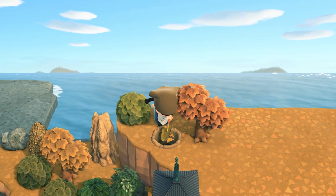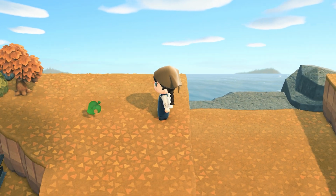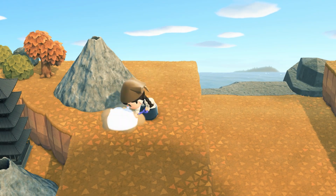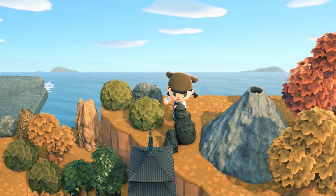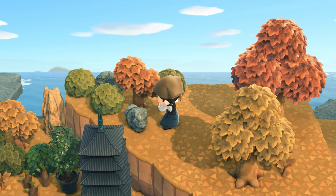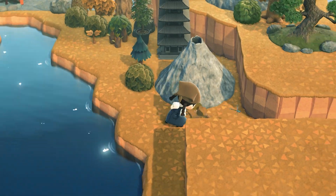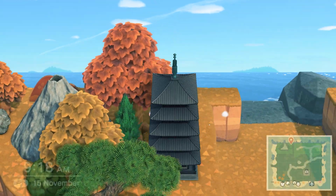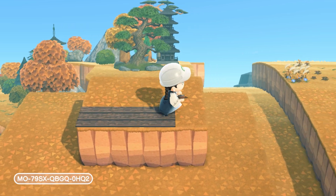So I'm trying really hard to be okay with doing this island during fall, because as I explained in the video where I planned this island, fall and winter islands are super hard for me. I have a really hard time working during those seasons, and I figured out that the thing that bothers me the most is the grass, the color of the grass.